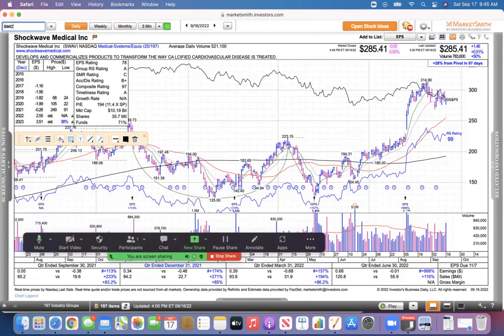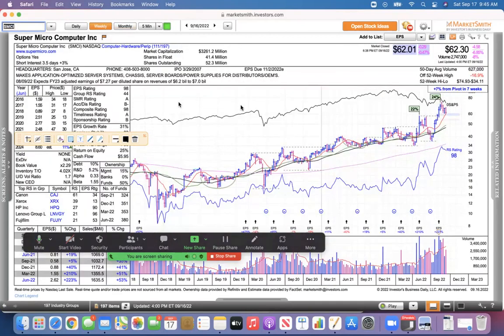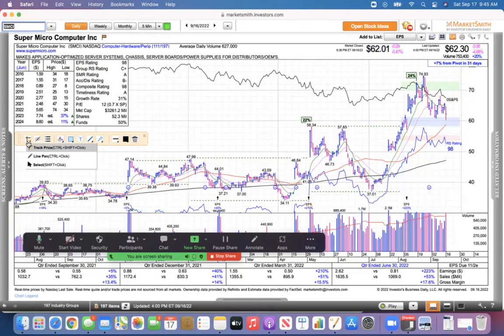And the last one that I want to look at is Supermicro. And this one, you got to look at the weekly. Consolidation, then the breakout. You can see the right side of this base. It's too vertical and it needs to calm down. And this thing went straight up. So let it trade sideways for a little bit and let the moving averages catch up. This thing still looks fine to me. Anyway, that's it for the weekly review.